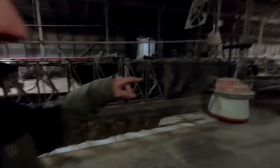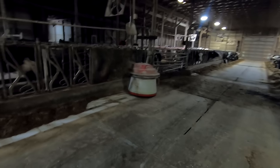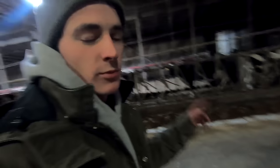Hey guys, so it's Monday night, about 8:30 in the evening. I wanted to make some adjustments to this robot feed pusher. And the reason is because tomorrow morning we're gonna start milking our cows in a different order in the barn.